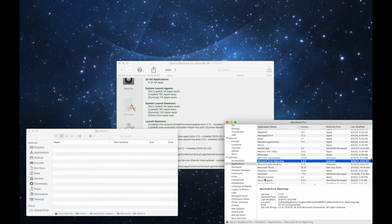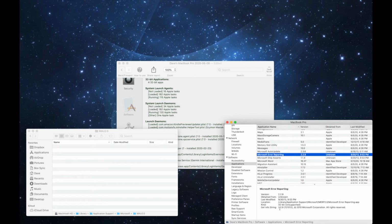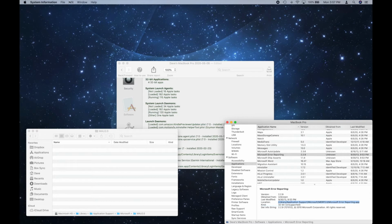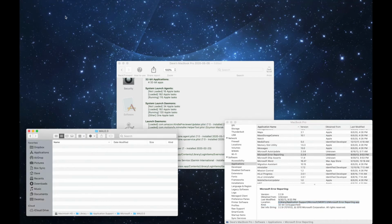Here's another one, Microsoft Error Reporting, 32-bit unsupported. Where are you at? And also look at the path here. So location, Library, Application Support, Microsoft. You can use this location, and that's where you're going to find most of it. It's going to be either in the System folder or your User folder, Library, Application Support. That's where you're going to find a lot of these. But for now, I'm going to copy and paste because this is surefire. And Finder.